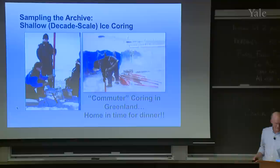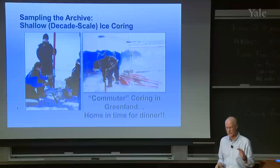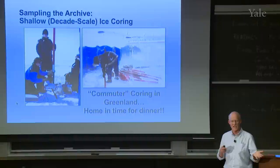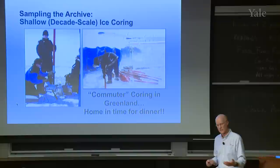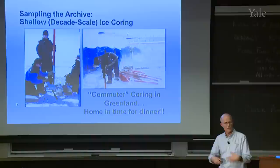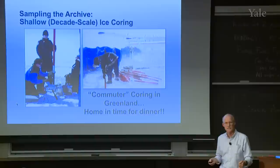Anyway, then there's shallow sampling, which is originally what my group sort of specialized in. These would be maybe 30-meter cores, so you're looking at a decades to maybe one century-long record. This is a technique that I developed called commuter coring, and the reason was that when we first started doing this, we would get taken out by a ski plane, a Twin Otter like this on skis, get dropped off with all of our camping gear, and the plane would go away. A couple days later, if we're lucky, they'd come back and get us.